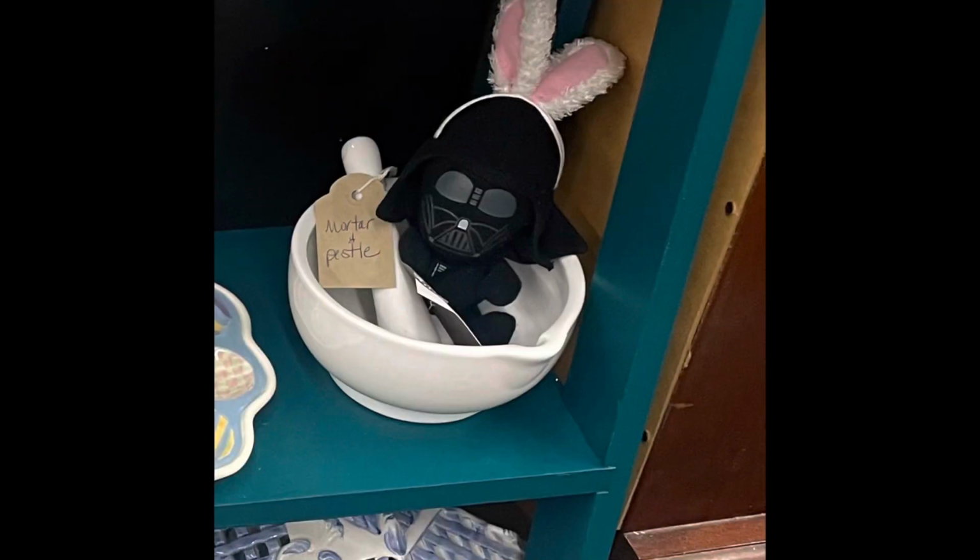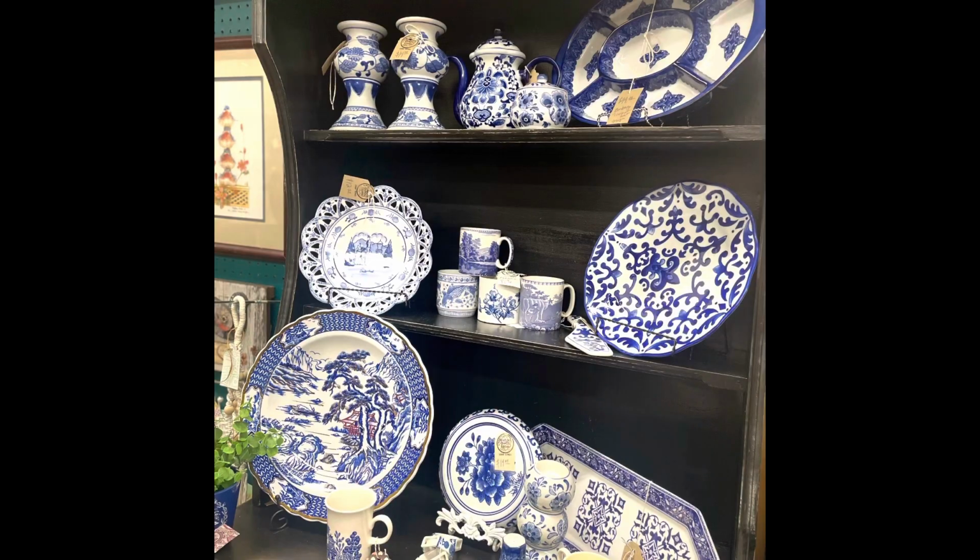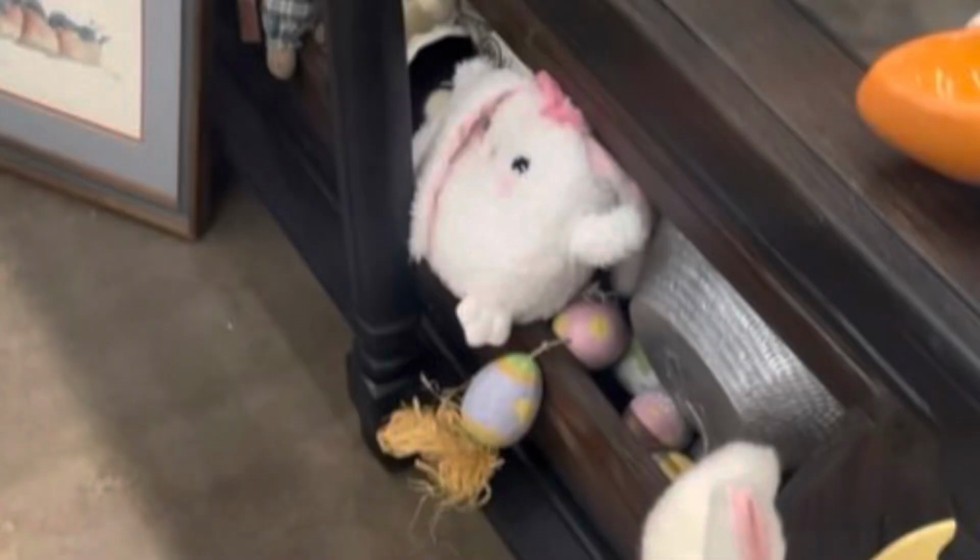This Darth Vader Easter Bunny sold. I think I found it at Goodwill for $1, mostly just trying to move that inventory. A piece of jewelry did sell for $3. I think that was a bracelet. A blue and white cup from my chinoiserie collection, I have a huge thing of blue and white stuff that I got for free in my booth, sold for $4.99. This fluffy bunny, another stuffed animal, sold for $4.99. Probably got it at Goodwill for $1.